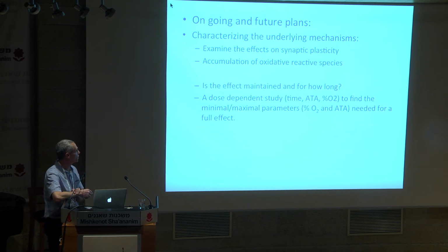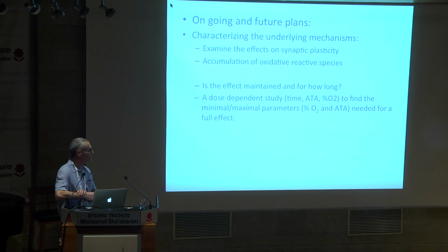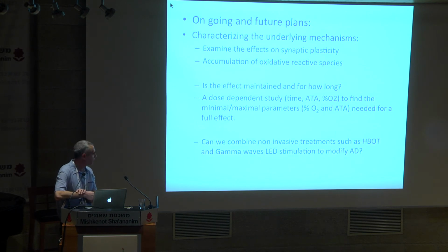In addition, we want to check whether we can do a dose-dependent study. Maybe in humans you can use it, but you don't need one hour per day. Maybe you don't need one or two atmospheres, and maybe 1.5 atmospheres and 50% oxygen is better, and this might reduce any additional bad effect. And additionally, relating to the previous talk, maybe we can combine the non-invasive treatment of HBOT with gamma wave LED stimulation to modify AD in several directions.